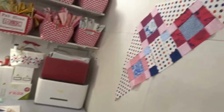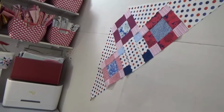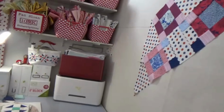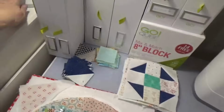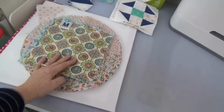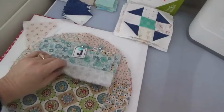Okay, on the wall, I did not get those sewn yet from yesterday's video, so I will sew that and make a block for today. This is the mercantile stuff, and these are what I'm sewing from the cutaways from the mercantile. Let me turn that off. It makes it go wiggly. So here's the rest of the block backgrounds, the other 3 block backgrounds for the mercantile.